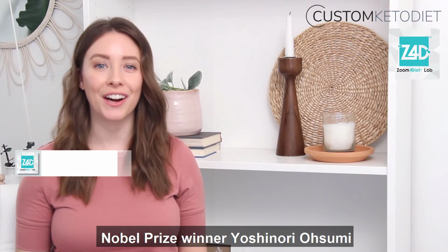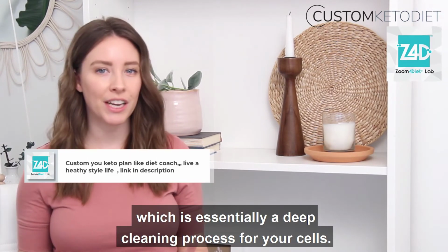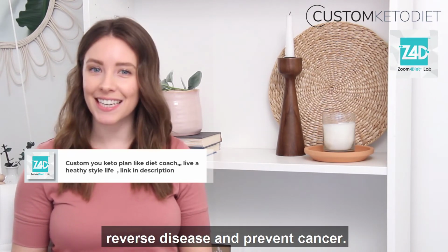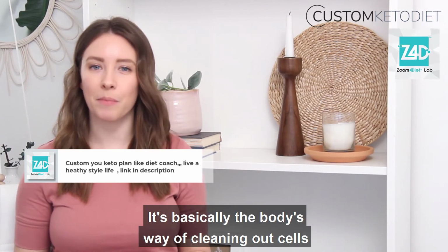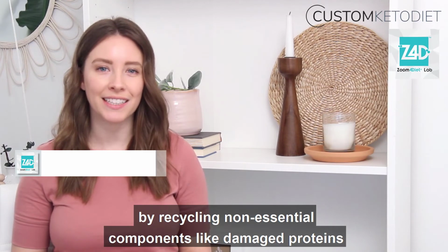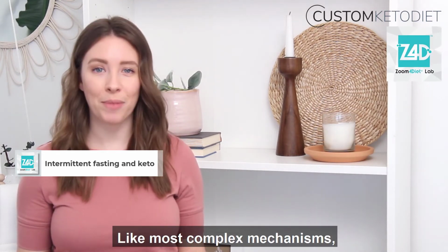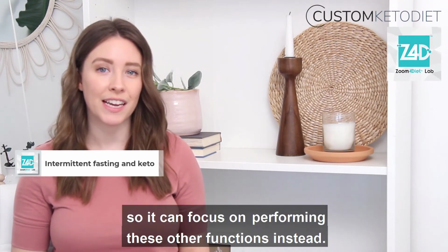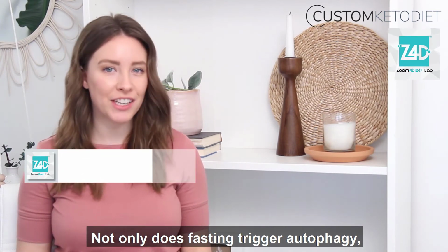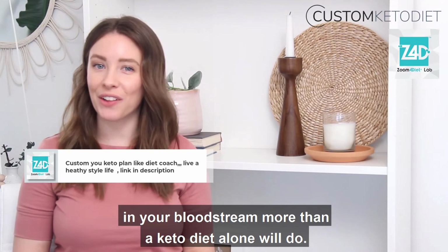Nobel Prize winner Yoshinori Ohsumi discovered that fasting can trigger autophagy, which is essentially a deep cleaning process for your cells. Autophagy helps to stop the aging process, reverse disease, and prevent cancer. It's basically the body's way of cleaning out cells by recycling non-essential components like damaged proteins and getting rid of invading microorganisms and toxic compounds. Like most complex mechanisms, your body needs a break from feeding, so it can focus on performing these other functions instead. Not only does fasting trigger autophagy, it also increases the number of ketones in your bloodstream more than a keto diet alone will do.